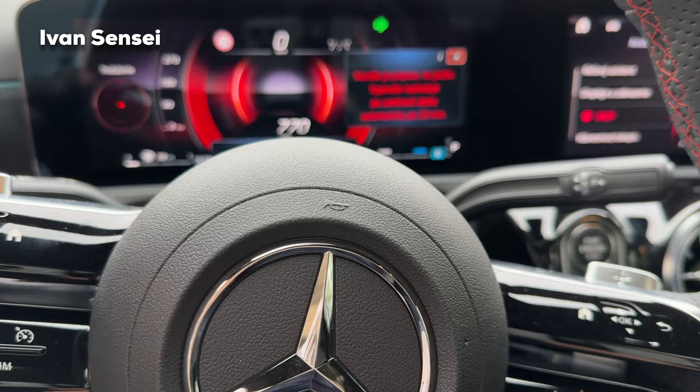Alright guys, so now let's check out the interior of the new A-Class facelift sedan. So we have a new steering wheel, new MBUX system. So let's hop inside and check it out. Alright guys, so now in the interior, we will check out the new interior and also the infotainment system.